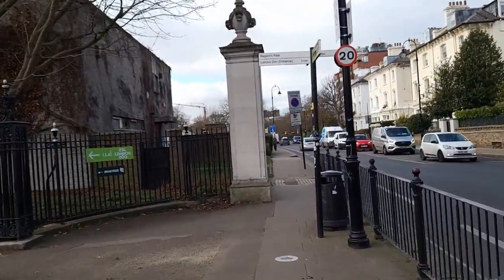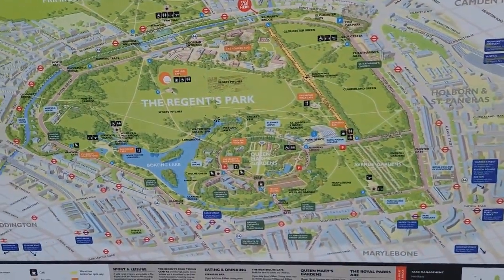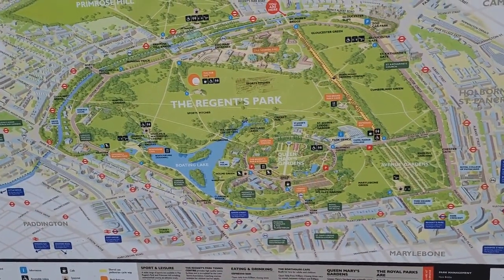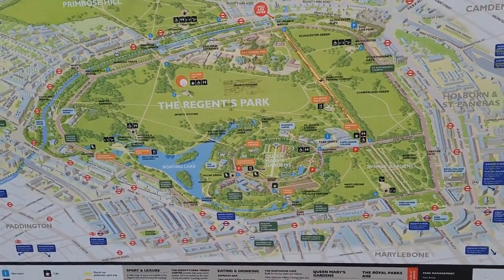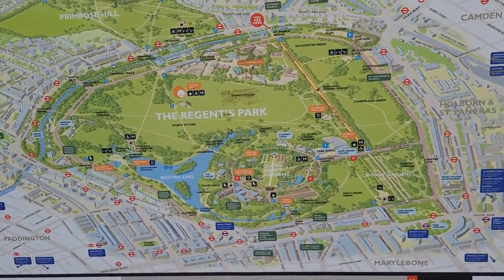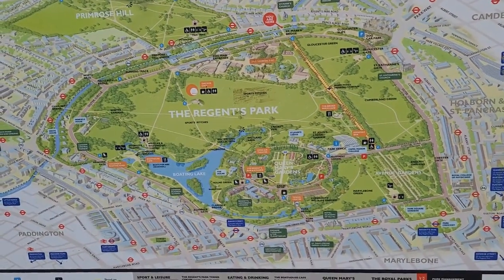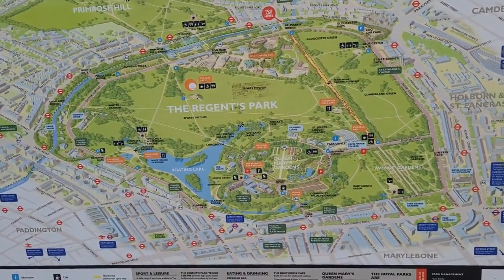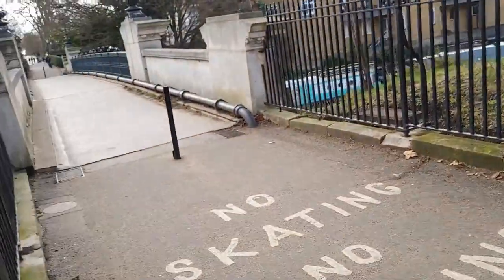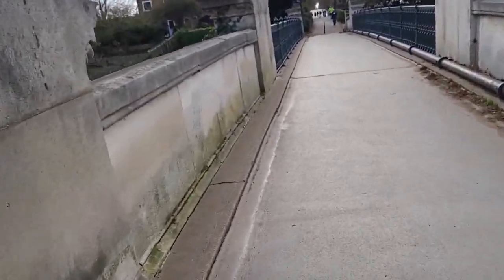Right. Regent's Park, which is massive but beautiful, and we're actually in the northern part, so we're going to walk back through the Broadwalk, which takes you right back through the centre, and then down towards Regents Park on the underground. No skateboarding or cycling. Yeah, good luck with that one in London, policing that. Right.